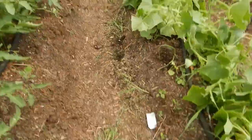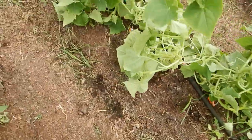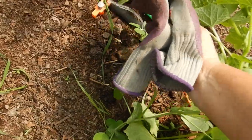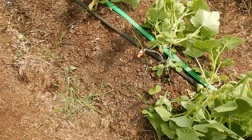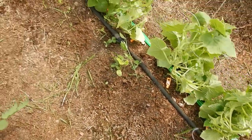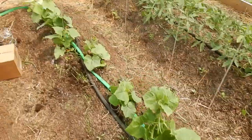So we found in here a bean plant that's here, and we've got a few peas, it looks like, here. So these are volunteer, and I don't know where they came from, probably in the soil. But they can go up the stem as well too, and maybe we can get a few peas as well to eat there.